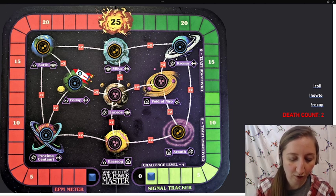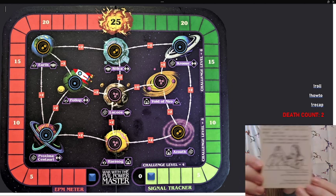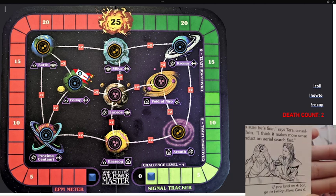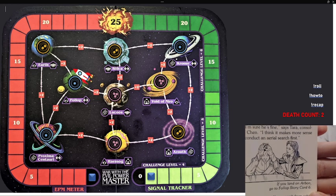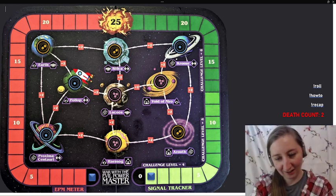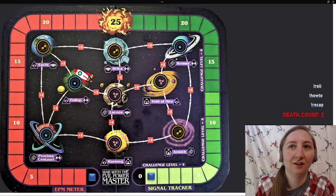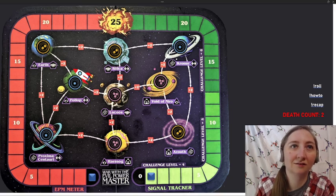I think it makes more sense to conduct an aerial search first. Oh, look, Tara's being like, oh, Chen's freaking out. Oh, my cousin. Tara's like, it's okay, buddy. Everything's fine. Okay. I'm struggling. It's fine. We're fine. Everything's fine.